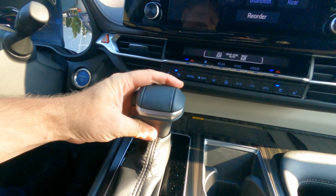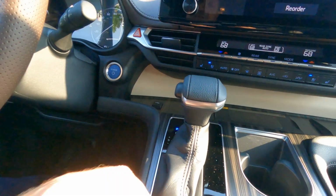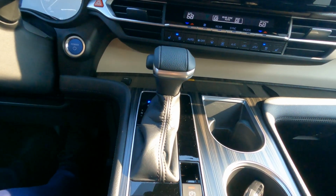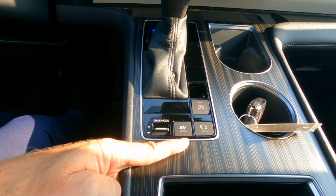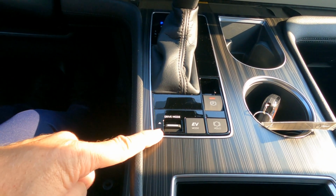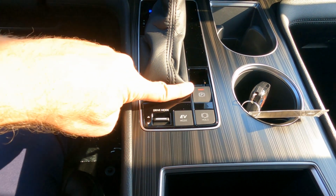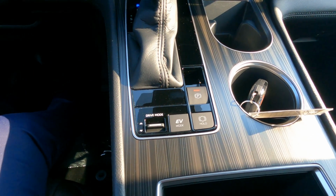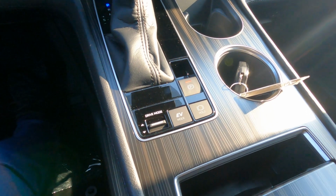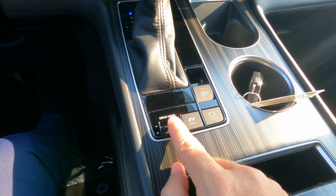The shifter here, this is a CVT automatic transmission. It's leather wrapped, it's surrounded by the piano black trim. Parking brake is here, brake hold, EV mode, and then our drive modes are here as well. So the drive modes control really how the transmission shifts, either in economic or performance style mode. So by toggling through this, we can change whatever mode we're in.